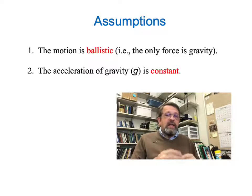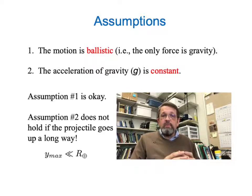Now, as I said, assumption number 1 is okay. We know it's a simplification. But assumption number 2 does not hold if the projectile is launched a long way up. And we're assuming that the maximum altitude it achieves is some value that's very much less than the radius of the Earth. But what if it's not?